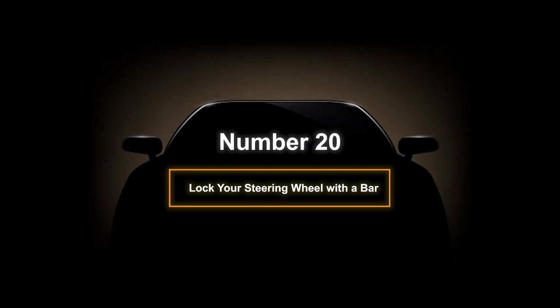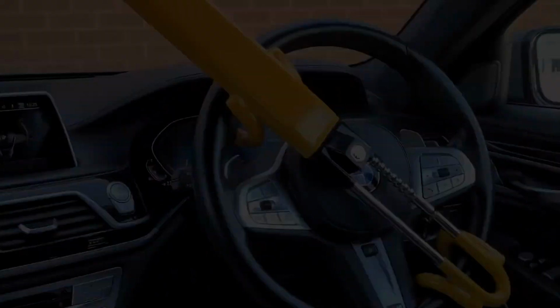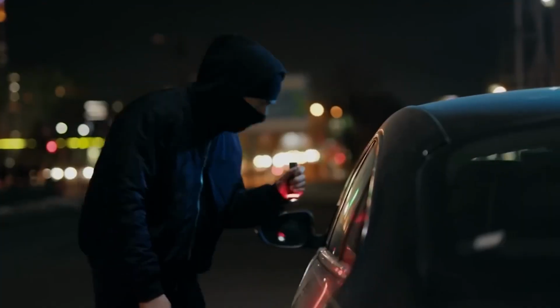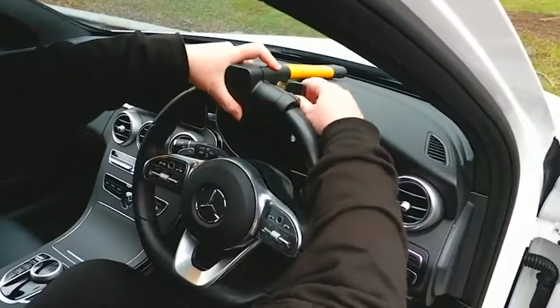Lock your steering wheel with a bar. Think old school is outdated? Then think again. A simple steel steering wheel lock reduces your risk of theft by up to 50%. Why? Because even the smartest thieves can't bypass raw physics. Thieves can bypass alarms and start cars in seconds, but they can't steer past a big metal bar.